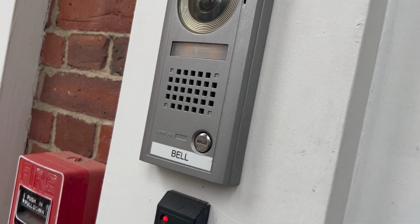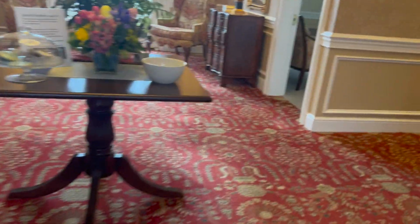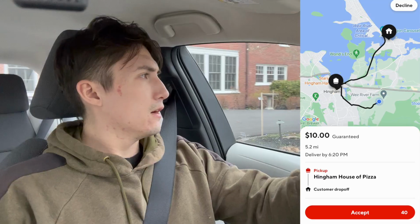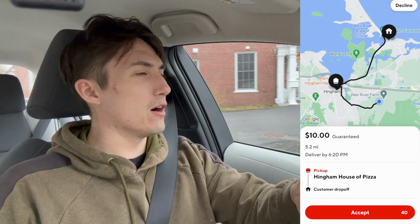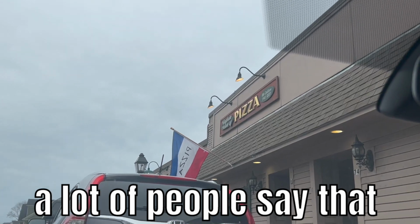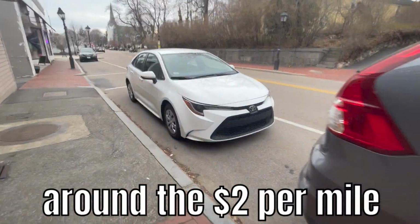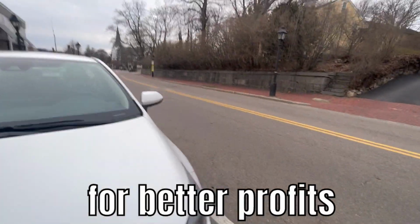Grubhub order for Gregory. Oh, come on in. Oh, okay. I was dropping this order off to this building. At first I thought it was like where Abraham Lincoln was living or something, but I think it was a nursing home. Alright, so we got our next order, which is this $10 for 5 mile DoorDash. A lot of people say that $1 per mile is good enough, but I would definitely recommend staying around the $2 per mile range if possible for better profits.